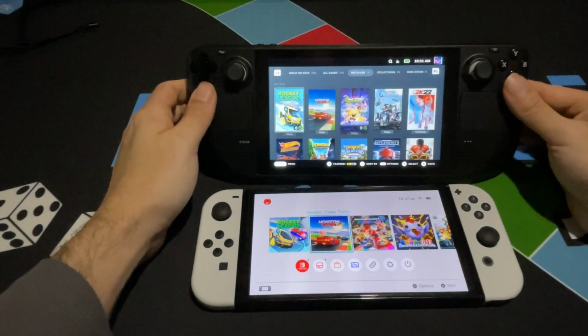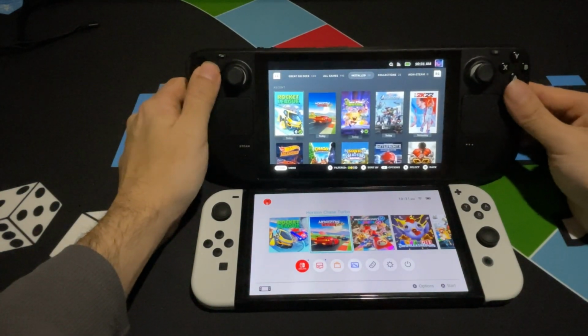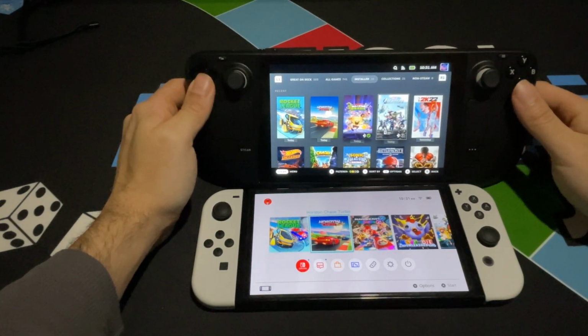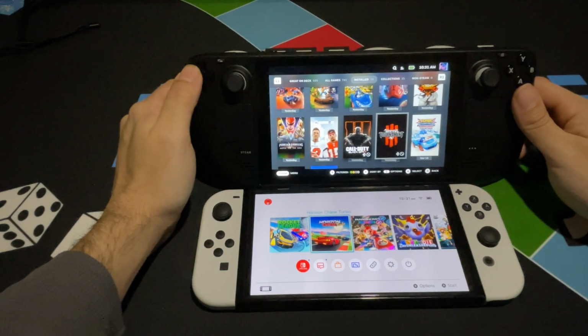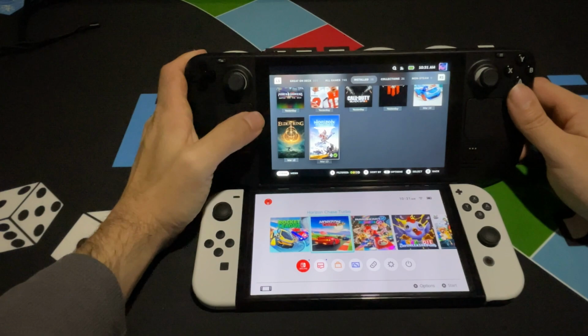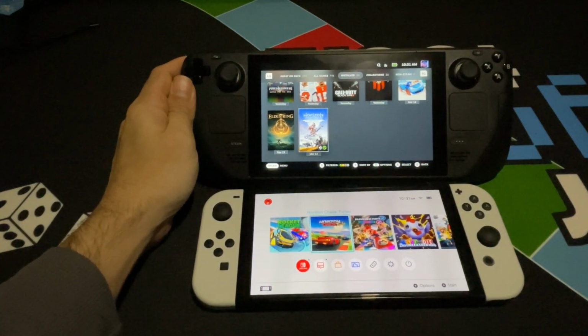So if I look at my library here, of course, this being a full PC, you can see games that are on here that you'll never get on the Nintendo Switch. So you have things like Marvel's Avengers, Battlefront 2, Street Fighter 5, Call of Duty Black Ops, Madden 22, and this is just scratching the surface, Horizon, Elden Ring, of course, games that you're never obviously going to see running on the Nintendo Switch because it's just not powerful enough to do it.